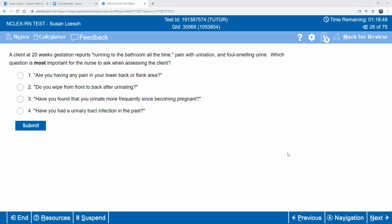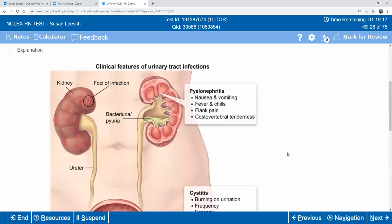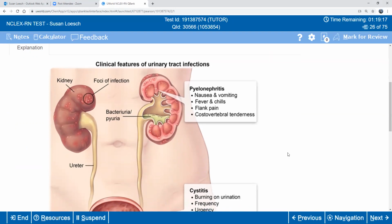So what did we come up with? We narrowed it down to 1 or 4, and we're leaning towards one, the strongest out of 1 and 4. Okay, 1 is further assessment. 4 might be important, but 20 weeks gestation. Okay. So a couple different types of UTIs here.